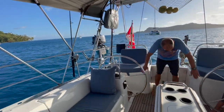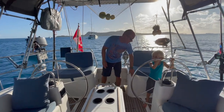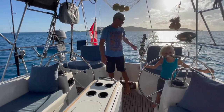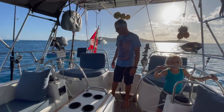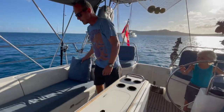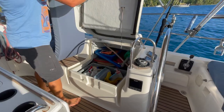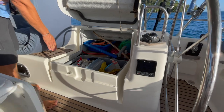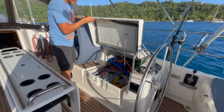We've got these two aft lockers. This one is taken up by the propane, an extra tank, and some spare chain for the backup anchor, to be used with the Jordan series drogue that comes with the boat as well, should that ever be required. We've got these two main lockers here. They're both very deep. They go all the way through to the hull, and they've been great for all sorts of stuff.